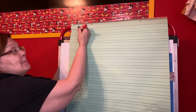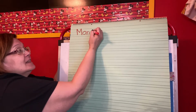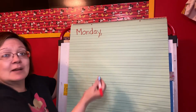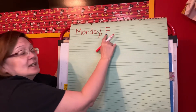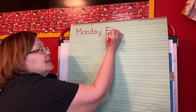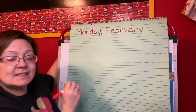Let's do our calendar, our morning message. The first thing we have is today is Monday. That's an M. Monday, comma. Our month is what? February. Still in February. Capital, because remember, a month is just like a day of the week, just like your name, it's special. February. Now, what's the date?